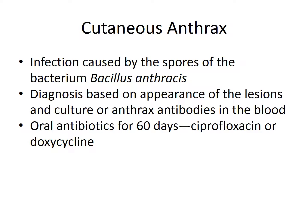Cutaneous anthrax. You might have heard about anthrax as a possible agent of bioterrorism. So this is the same anthrax we're talking about. This is cutaneous, it's for the skin. It could be other forms of it. It's caused by a spore of the bacterium Bacillus anthracis. Its diagnosis is based on the appearance of the lesions and culture, right?